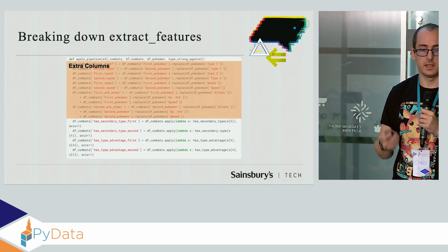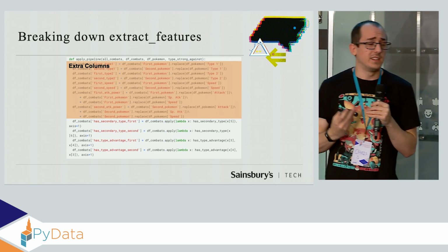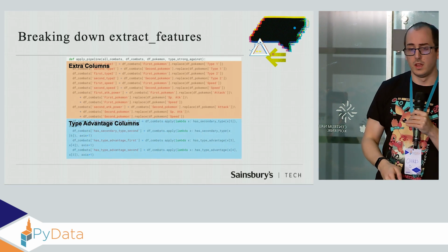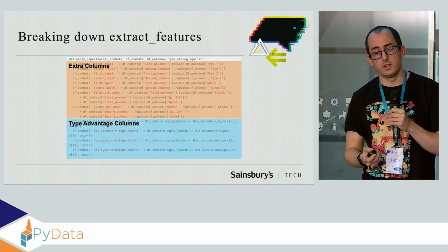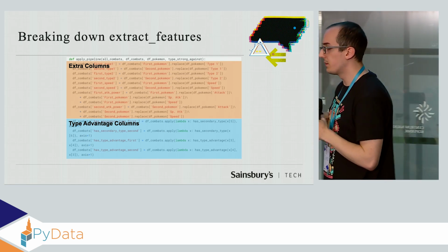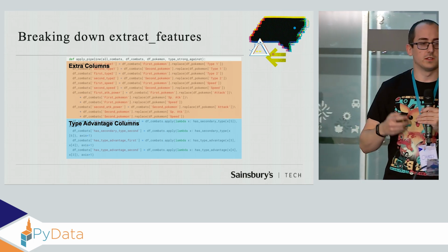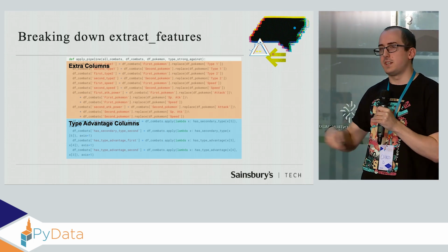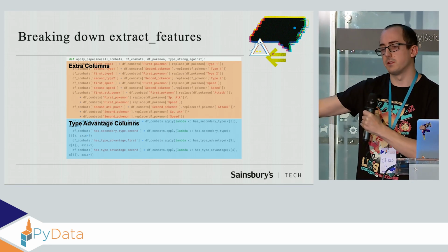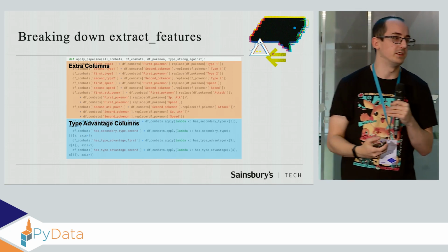So again, taking this top section. And then the next thing is that I looked to the next set of lines and broke those down. And I have these type advantage columns that I need to do some transformations on. So again, same process, red, green, going round. And at this point, I've not really refactored much because I just wanted to build up a set of tests that were fairly representative. And as I say, sometimes you can save that refactoring until the software architecture reveals itself rather than designing it up front.